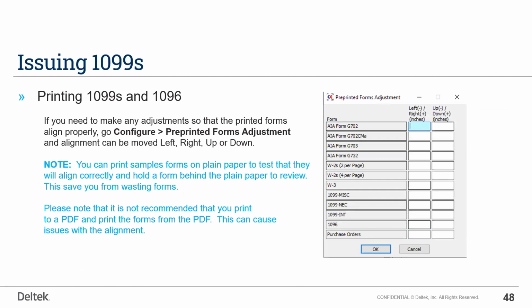Again, I would recommend you print them to plain paper to test to make sure all the information's correct, that it's going to line up correctly. And then if you did need to make any adjustments, you can move them left to right or up and down based on the information in here.